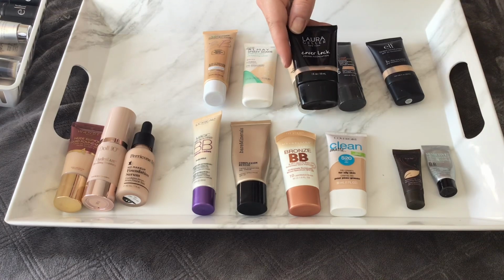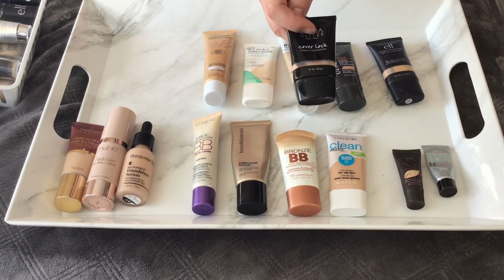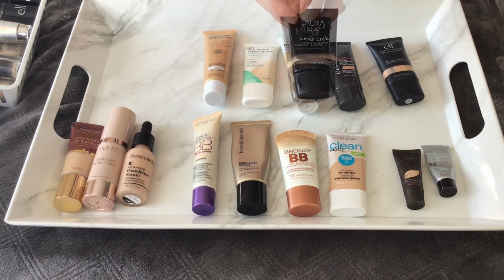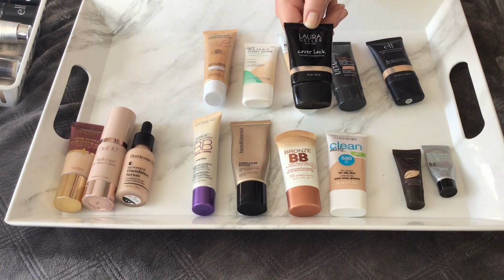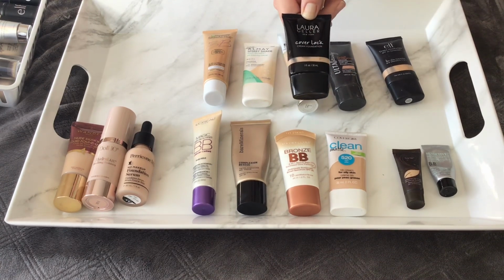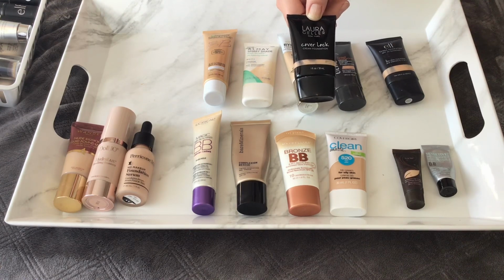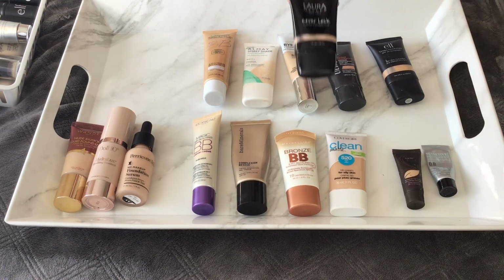Then we have the Laura Geller Cover Lock Foundation. I remember I had to have this because Tati raved about it. This one is pretty old, and it looks like it's separating a little bit, which is an indication that it is probably expired, so we will go ahead and toss this one.